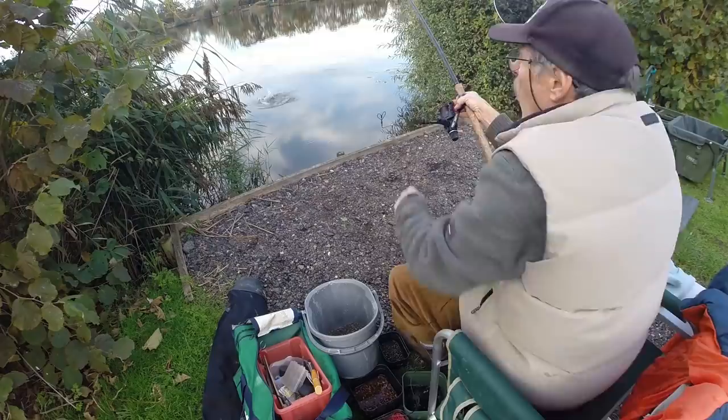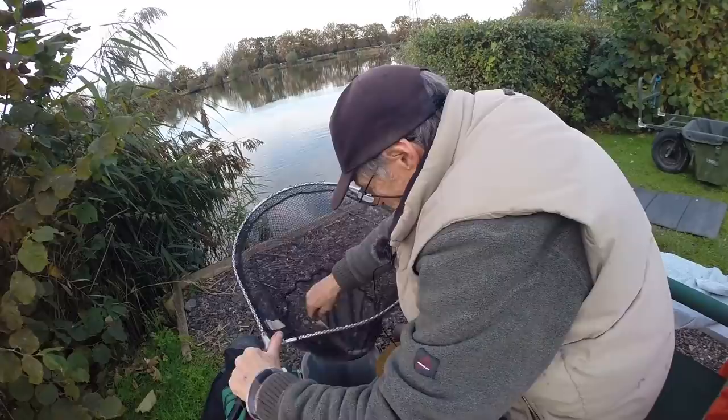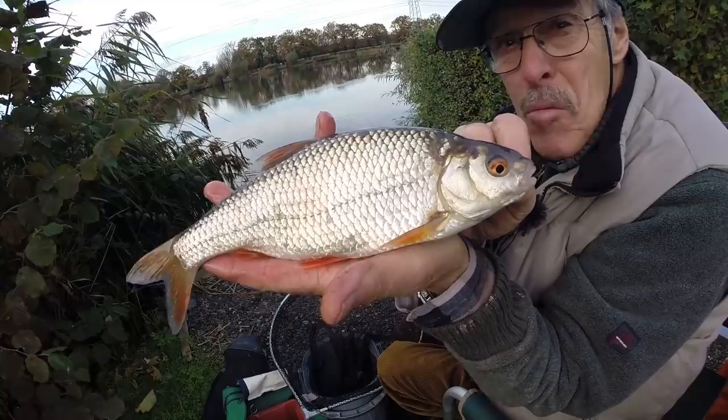This might be what... Oh, it's a nice big roach. It is a big roach. And this one's more like a Watmore roach. This is what I was coming for with a worm. Wowee. I'm not sure, boys. That is not the biggest roach I've yet caught out of Watmore, and they reckon they grow to about 2 pounds in here. What a beauty. Am I glad I did those jobs and came out?